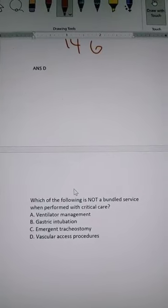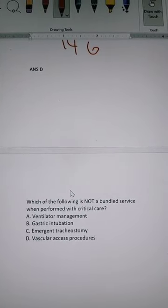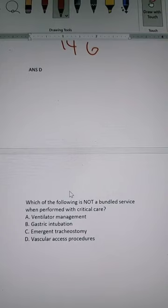Here's y'all a good one. Which of the following is not a bundled service when it's in critical care? Since we're just talking critical care now, what is not included? Ventilator management, gastric intubation, emergent trach, or vascular access?